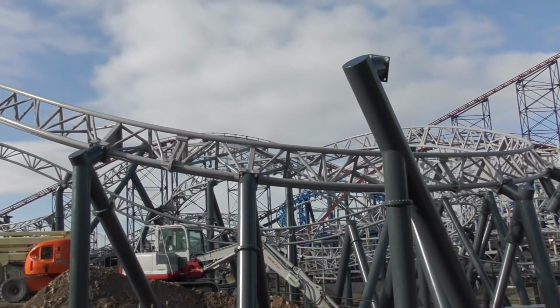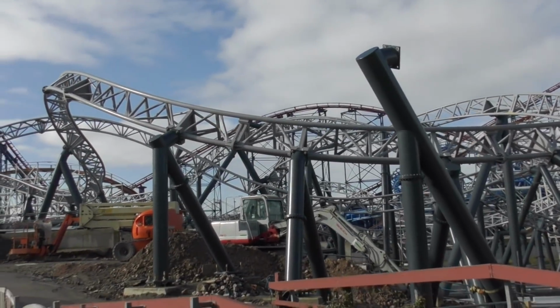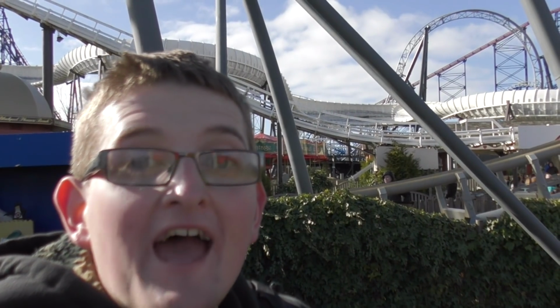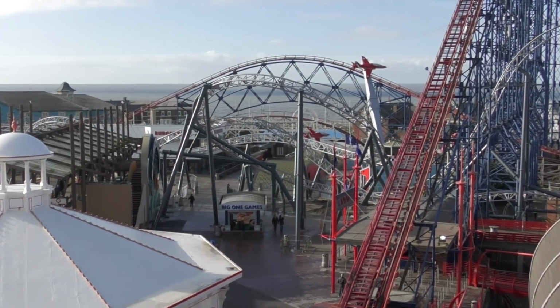And this support will then be moved into place just to the left hand side once they don't need access down to the bottom end of the site. Now, due to the location of Icon inside the park, you can get some really good views of the construction from various of the existing rides here at Pleasure Beach. One of those is on Revolution Station.